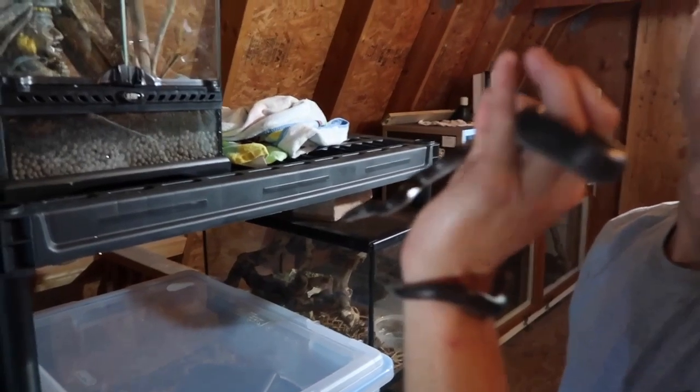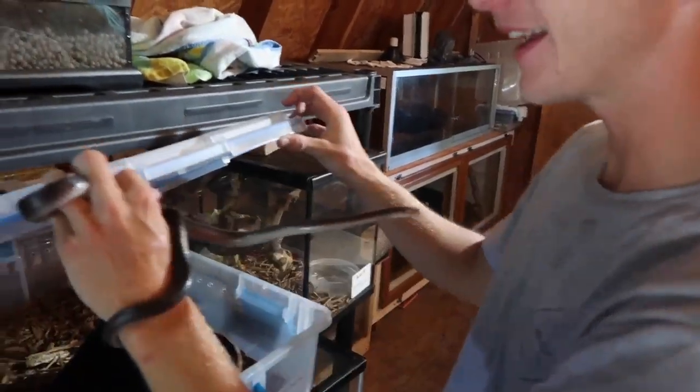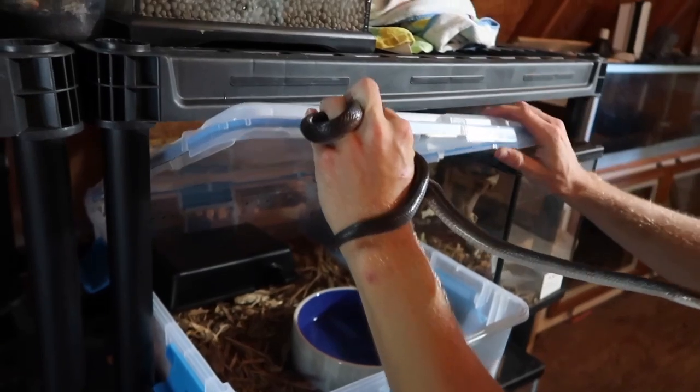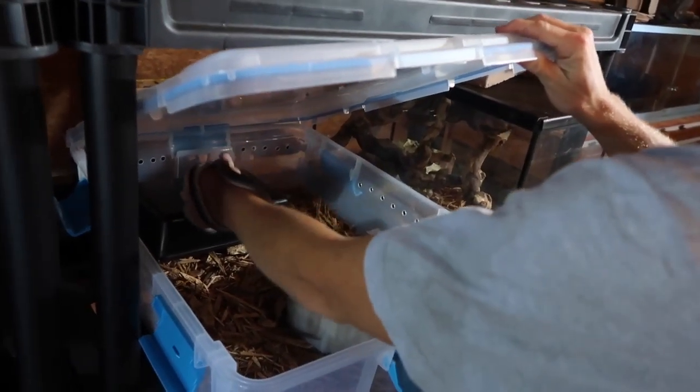I like the snakes that most people don't have. I like ball pythons, but I mean, it's ball pythons. Yeah, you can find ball pythons anywhere. Everyone's got them. I just have the rescues and then the really cool albino one.